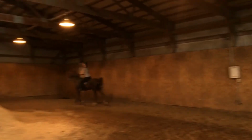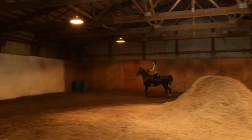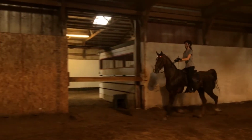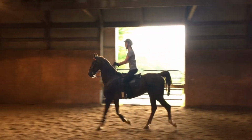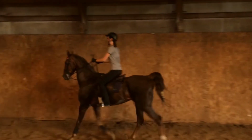As you come out of the corner, get those shoulders back. Raise those hands up. Squeeze with those legs. Push him on. Squeeze. Get that last drop of toothpaste out of that horse. Good. Squeeze. A little more. A little more. A little more. Little bumps on your snaffle. And squeeze with those legs.